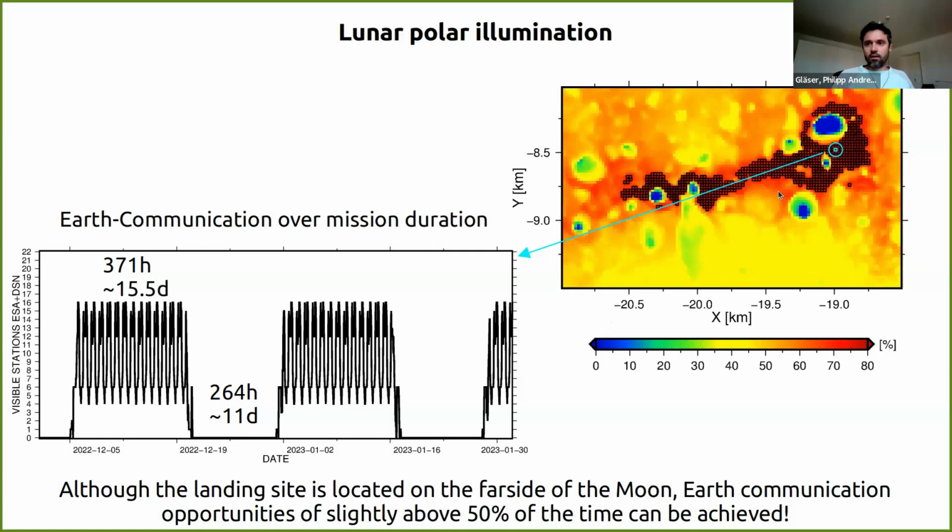What I want to stress here is, although the landing site we chose is on the far side of the moon, just slightly, but it is on the far side, we still have Earth communication of about 50% of the time. And intuitively, one would say, once you go to the far side, you're doomed. You can't talk home. But that's not entirely true, as long as you don't go too far over into the far side. And that has to do with the 6.68 degrees apparent movement of the Earth above and below the horizon due to the obliquity of the lunar orbit. So we have possibilities to talk home, even landing on the far side.